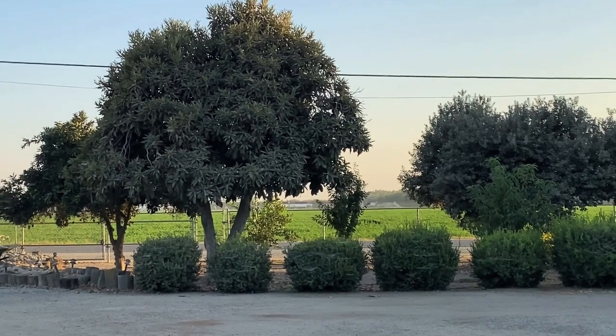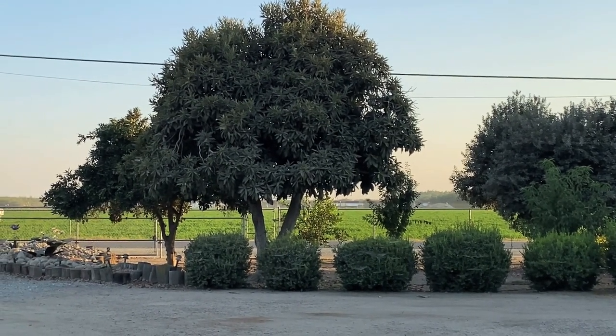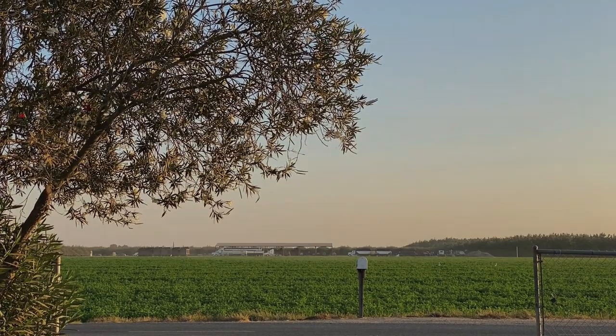And that's an alfalfa field across the street, road there. And they cut it about every 6 weeks. And they bale the hay for, he feeds his cattle and horses and stuff.